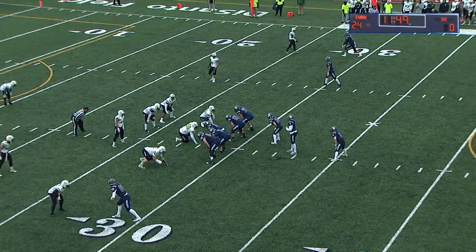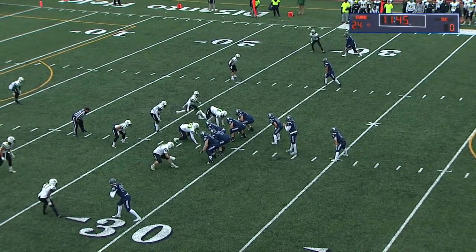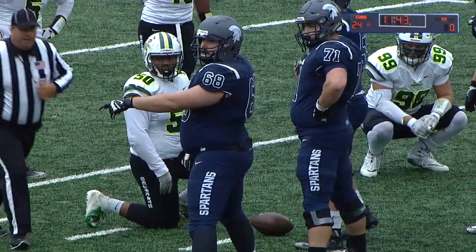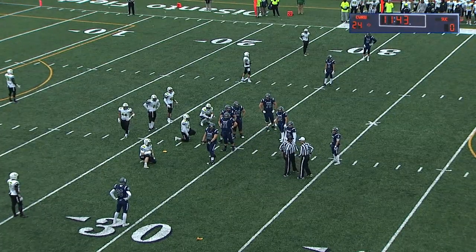Saxton looks over the sideline. A little movement on the line, and I think that's going to be a false start. Let's see who this one goes against. Well, the referees decide this one.